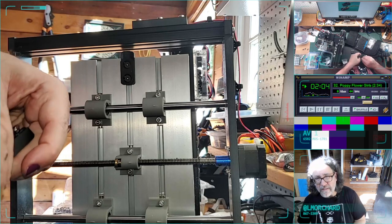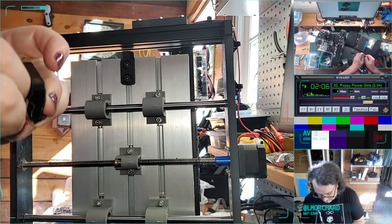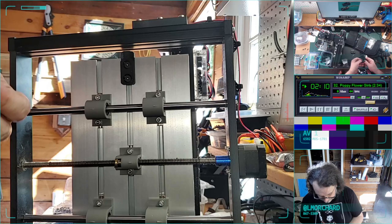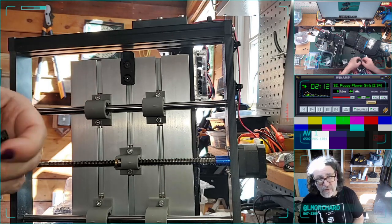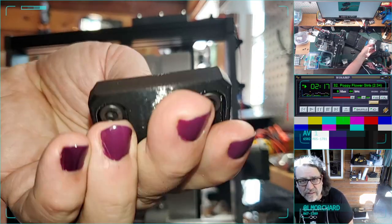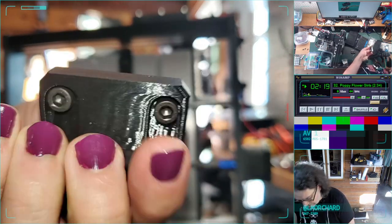But one of the things I want to do, I want to test fit everything. I want to roughly measure the wire lengths so there isn't a bunch of extra hanging out, and make sure I bought all the right nuts and bolts. So okay, here it is with the T-nuts attached. Got the bolts in on that side.